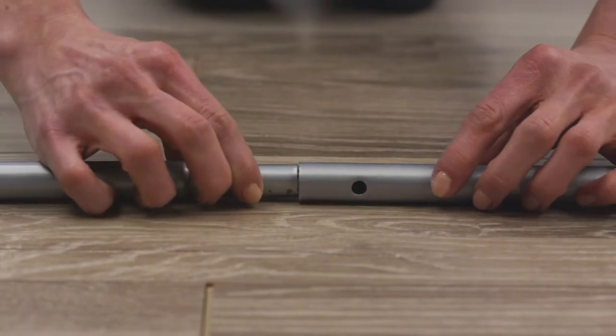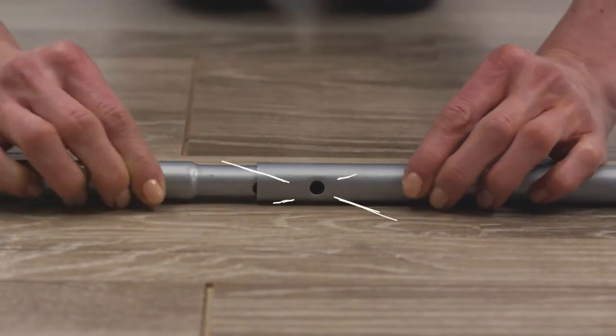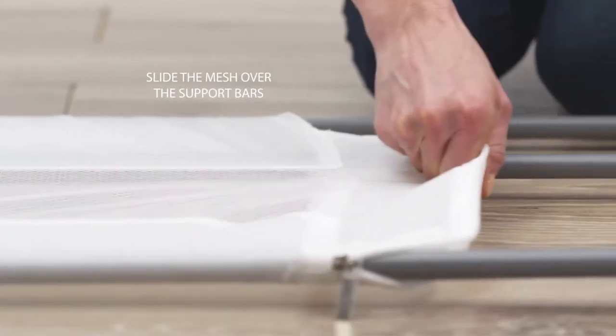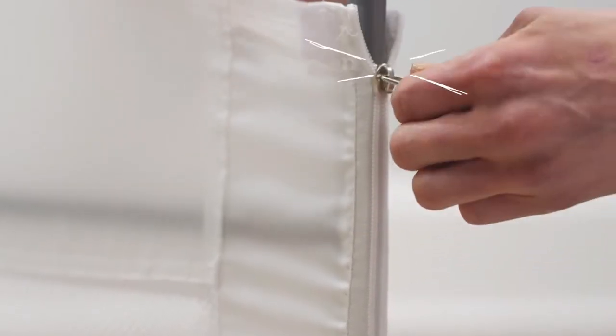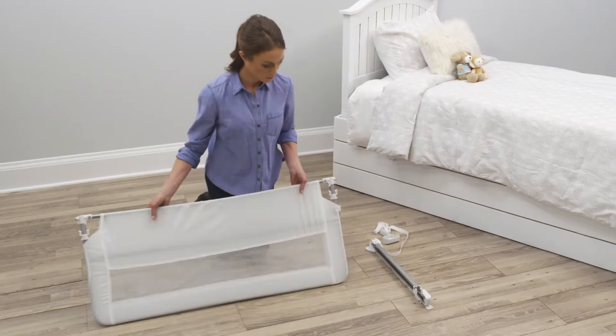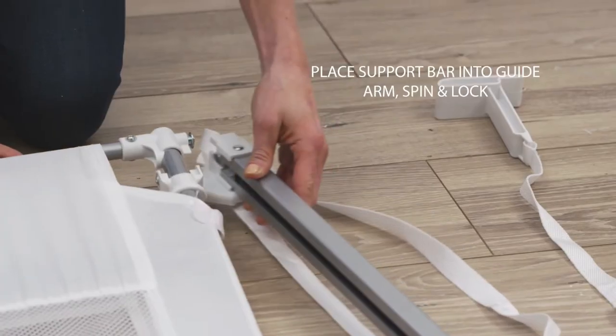Measuring 43 inches wide by 20 inches long and weighing a mere 0.32 ounces, the Regalo Guard Rail boasts an exceptionally lightweight yet robust all-steel frame. Its versatility extends to the availability of larger and smaller sizes, which is sold separately, allowing users to carefully match the bed size for an optimal fit.